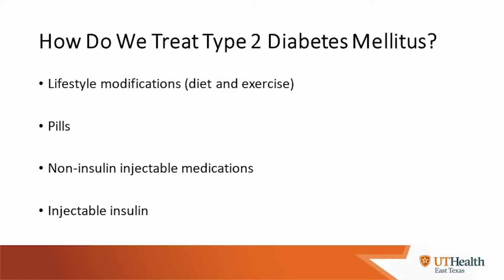So after lifestyle modifications, the next thing we jump into is pills. We have pills that can actually increase the insulin sensitivity, and we also have pills that can work at different parts in the pathway to help lower blood sugar levels. If pills aren't enough, then we go to injectable medications. So we've all heard of insulin, but there's also some medicines that are injections that aren't insulin that can help lower your blood sugar levels. And then if that's not enough, then we resort to insulin.